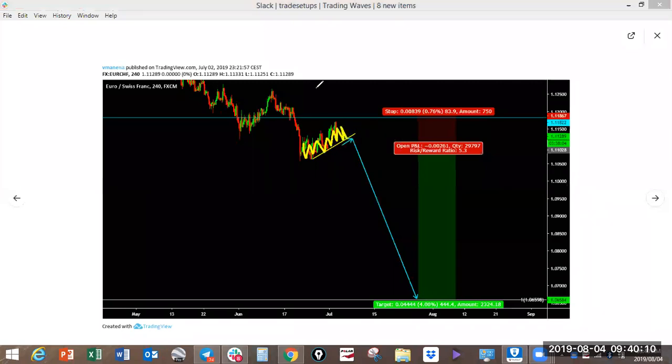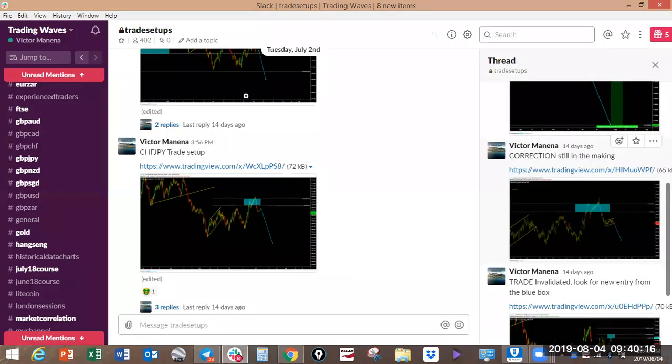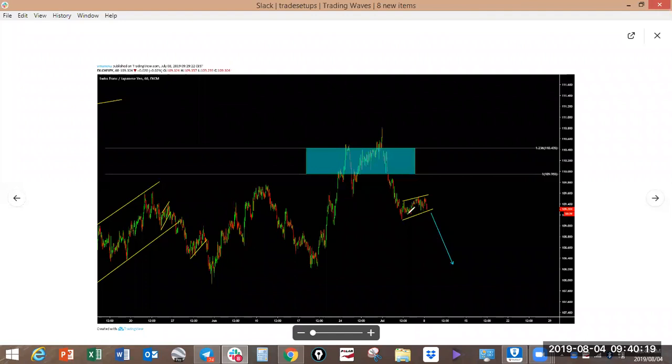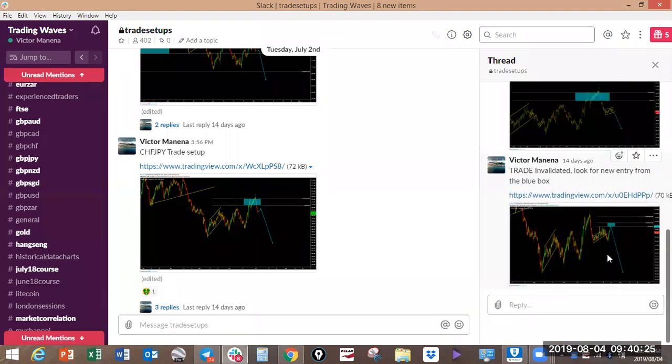Now, which correction is it? Which corrective structure is it making? We don't know at this stage. We cannot see clearly. Now, as it goes, we can see that the correction is starting to play out. We're starting to get a structure, and this one started to look like a three-wave move. Was it complete? No, it was not complete, and now we followed it up with an update.